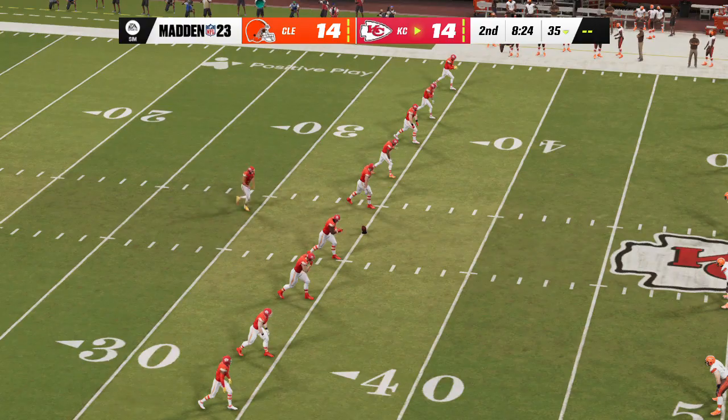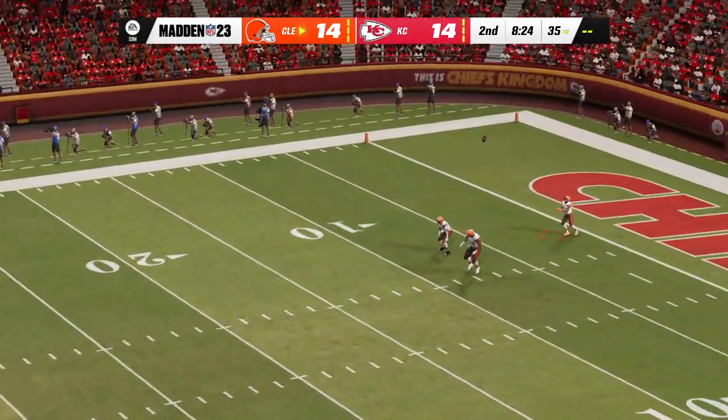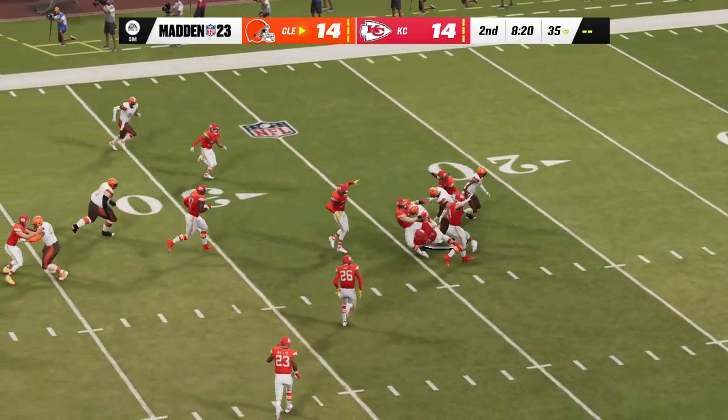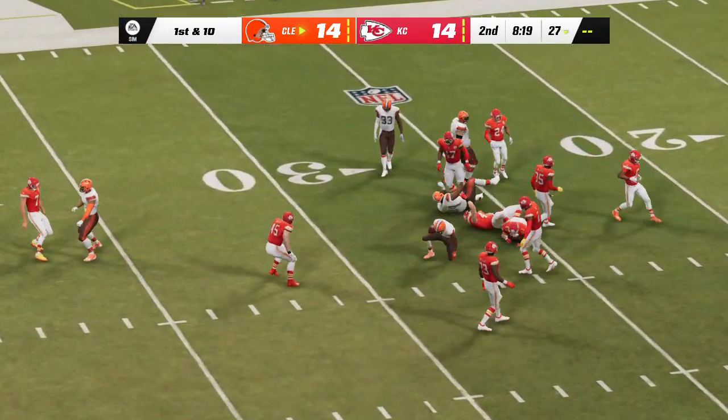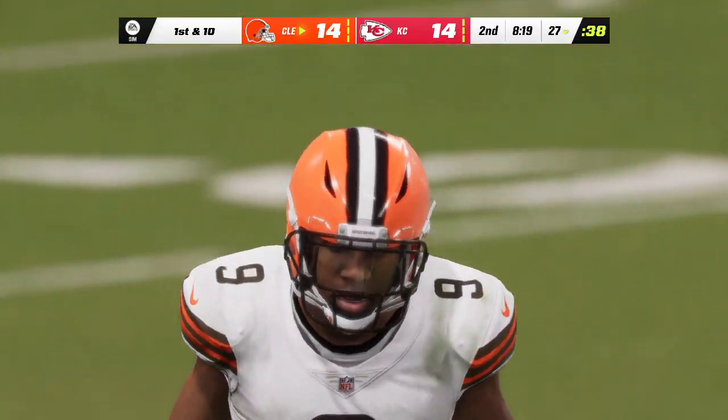This one tied at 14 now as he sends this one away. Taking it about the 1. And they'll get him down inside the 30 at the 27. Ready to take over again on offense.